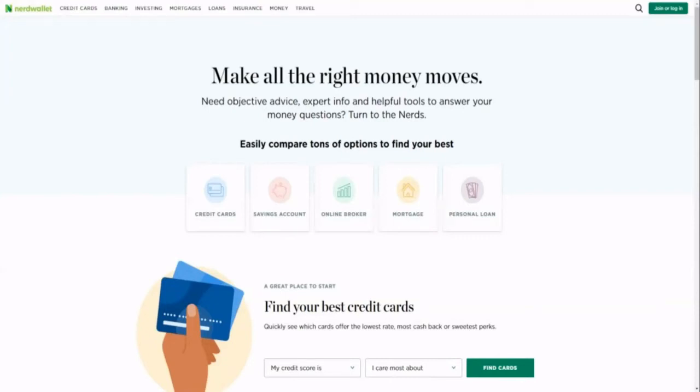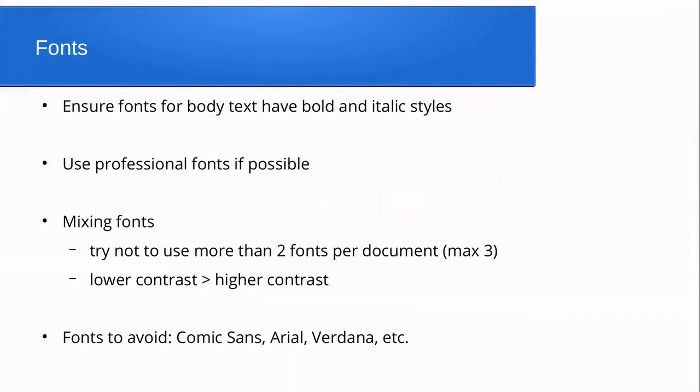So this is to demonstrate why it's important to pay attention to this. And now let's talk about some basic principles. When you're choosing a font for your document, you should make sure that it has both bold style and italic style, because some of the fonts create, for example, italic style automatically, but it's not predefined. So there can be some issues with that. It might not look very good.